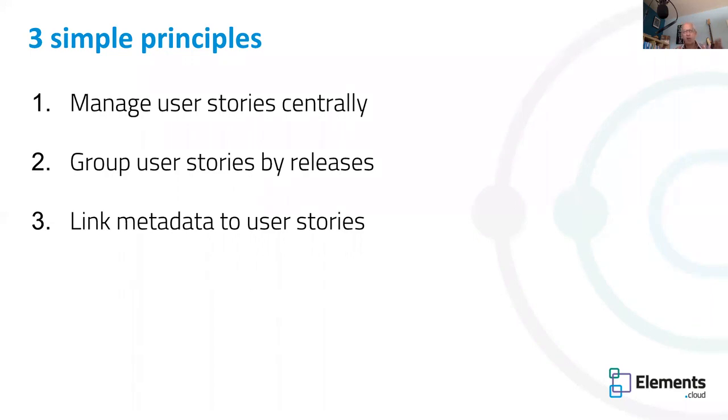So if you're listening to this and saying, okay, give me the one thing that I could do that can make a difference tomorrow and make my life better, then these three simple principles I want to go through and just show you how it could work. Obviously, I'm going to show you how it works in Elements. If you're using other systems, then you could apply those principles to the way you're currently working.